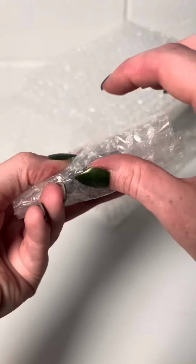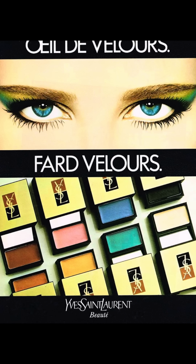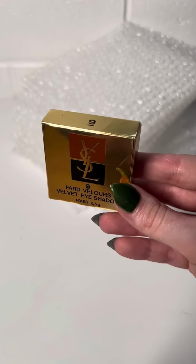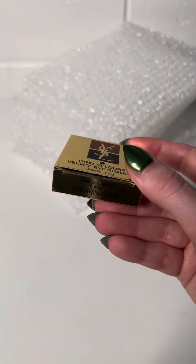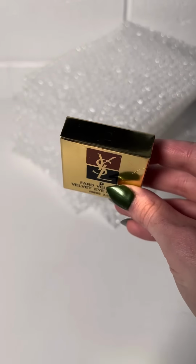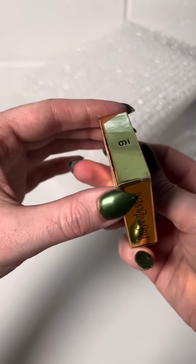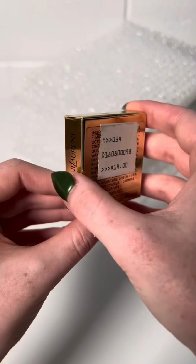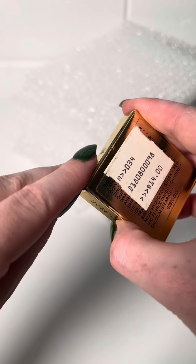A few weeks ago, Chris sent me a text with this ad image from YSL and said, "Hey, keep an eye out for these," and I did. I was able to find shade number 9, new in box and never used. I found it listed on an obscure website overseas and had a friend in that country buy it for me. It still has a price sticker of $14, though it's not in US dollars, but Singapore dollars.